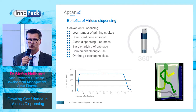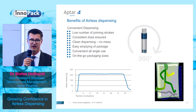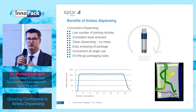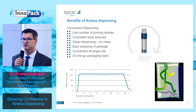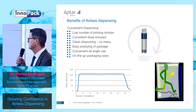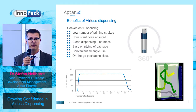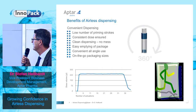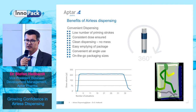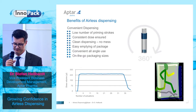The other thing is you can use it all the way around. Consider a skin treatment that might be not only on your hand, that might be on your foot or your knee. So if you put it upside down, it still needs to function, and that's no issue with an airless system. It functions all the way around. Don't worry about that. So it's really, really convenient. And then we have on-the-go packaging sizes, small packaging sizes, which fit into your pocket or travel with you when you're going for sports or exercise. It travels with your sport bag. It doesn't break. Like I said, it's a solid container we are using, and there's no issue of breaking or squeezing.